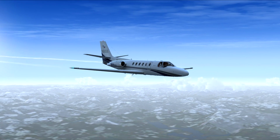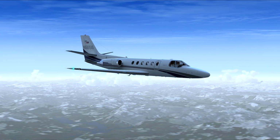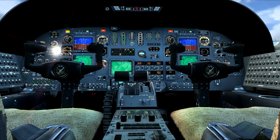The cons, first of all, this is a 1980s vintage airplane, and it was built during the early days of the glass cockpit, so it may not have the same level of simplicity and automation as a Garmin G1000 cockpit.